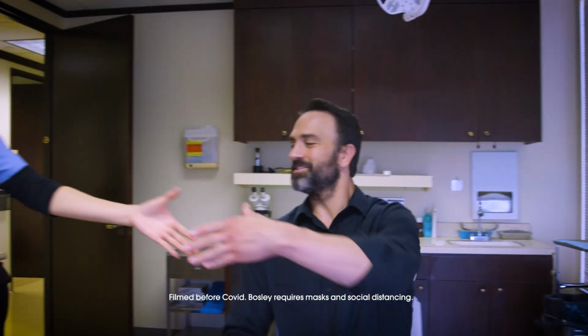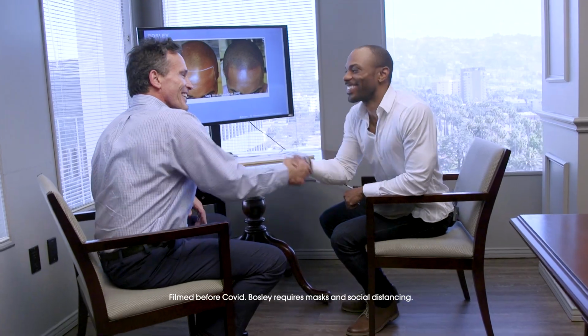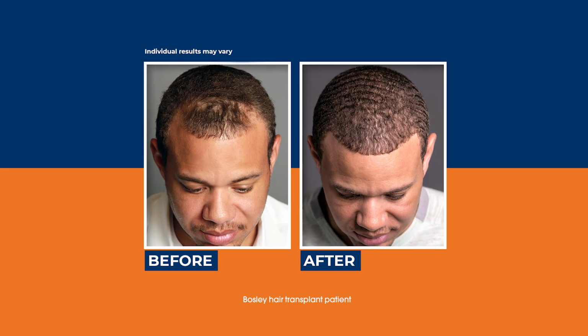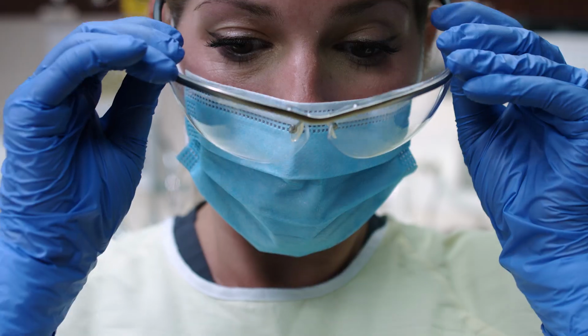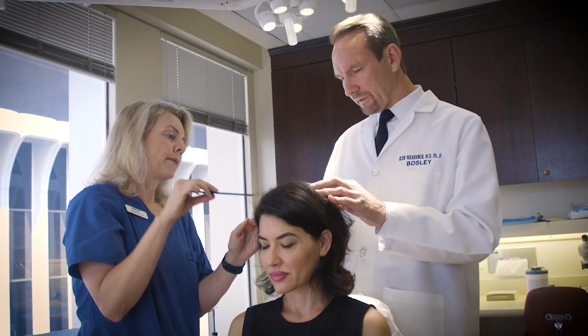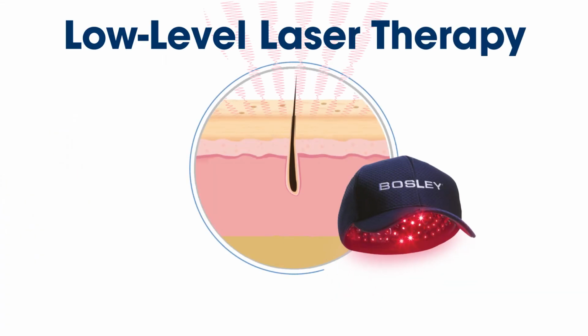One of the more profound things we've learned over the past several decades of helping people get their hair back is this: don't just rely on one treatment to fight hair loss. Advances in technology and science have given us a variety of tools to combat the way our hair follicles age. One of the best treatments we've found for maintaining and building hair strength and thickness is low-level laser therapy.